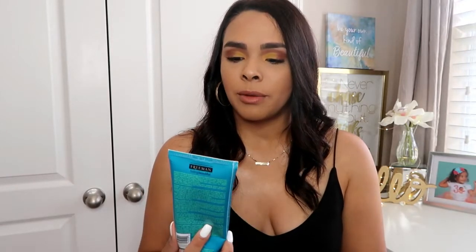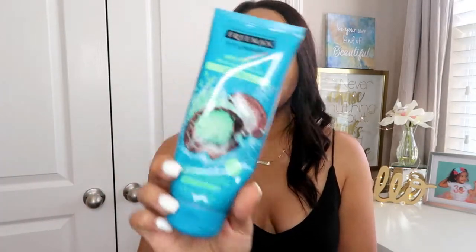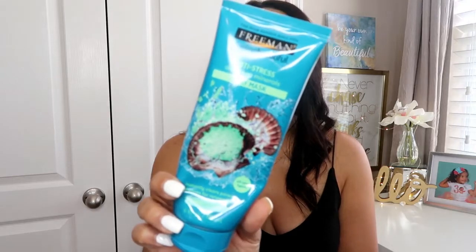So one of the masks that I did love was this one from Freeman, Feeling Beautiful. This is the Anti-Stress Dead Sea Minerals Clay Mask, and this instantly clears pores and balances for renewed skin. This is such a good mask, very good to help with the pores. I definitely love it. You can find this one at Walmart also, and this one is, I think, $3.